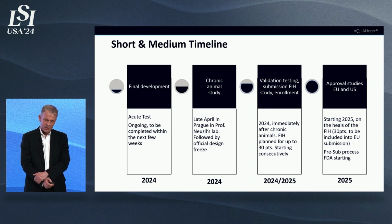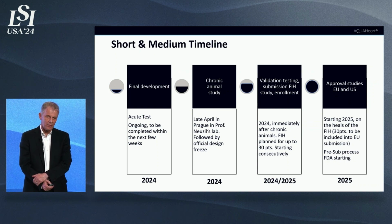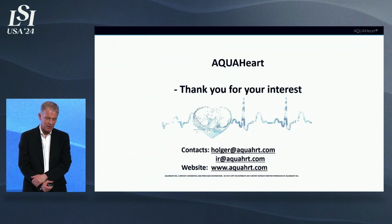Now, again, the timeline for this year is pretty strict, and I think in the next 12 months we will see the first in-human studies, followed by approval studies in Europe, and then after that in the US.